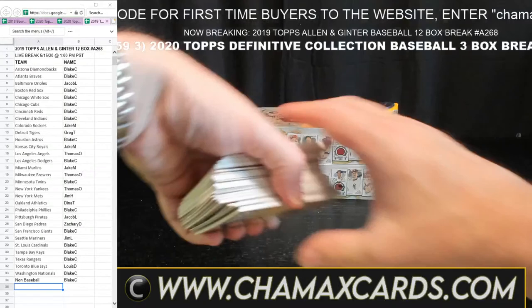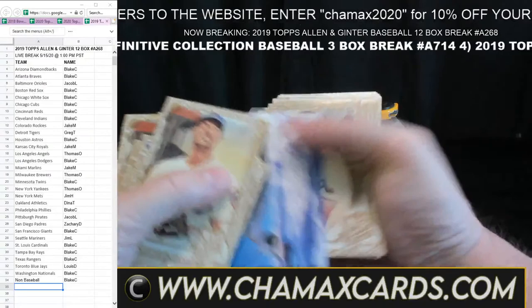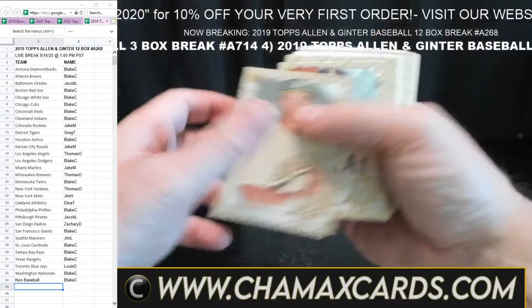All right, last little bit here. We got Schwarber. Patch card for the Cubs, Blake C. Nice one.